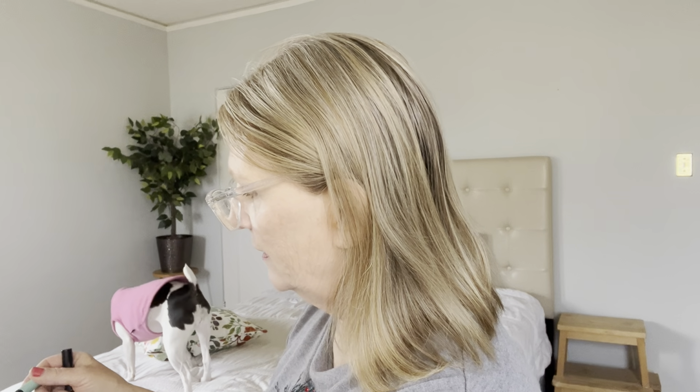I Am Giving. It's a beautiful color. They have the actual cream shadow, and they have a sharpener to sharpen the shadow. It's like a crayon, sort of. That's one color I have.